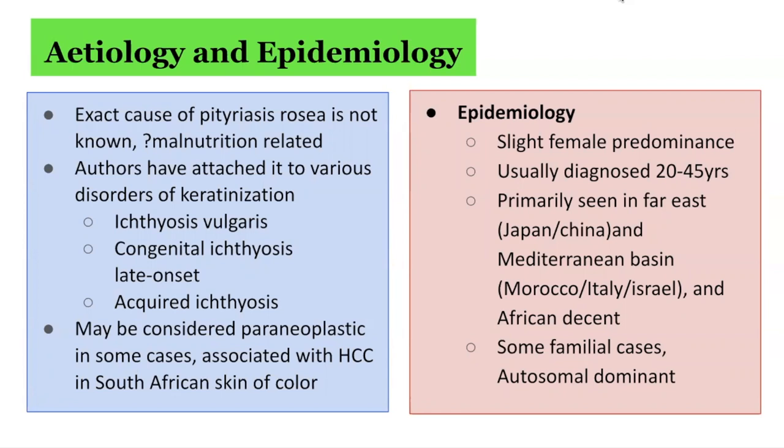Some authors have proposed that Pityriasis rotunda represents a minor acquired ichthyosis that can be familial, and as such have attached it to various disorders of keratinization, including ichthyosis vulgaris, a late onset congenital ichthyosis, and acquired ichthyosis. In some cases, it is thought to represent a paraneoplastic process associated with cancers such as hepatocellular carcinoma, particularly in South African patients of skin of color.